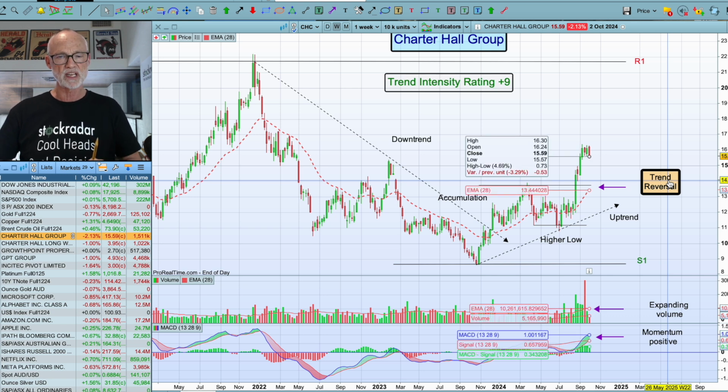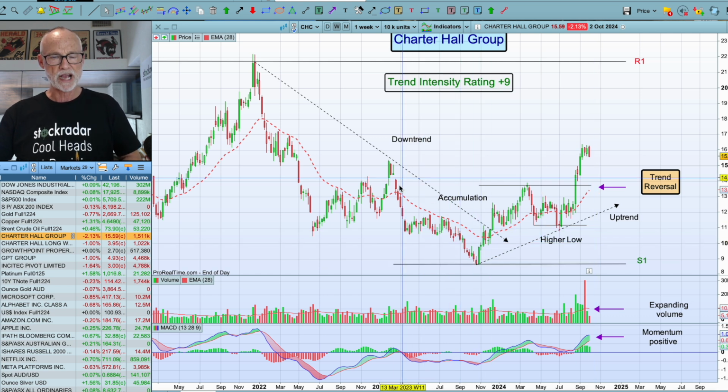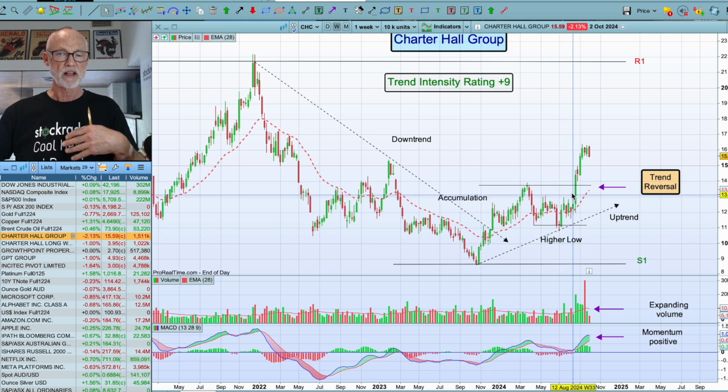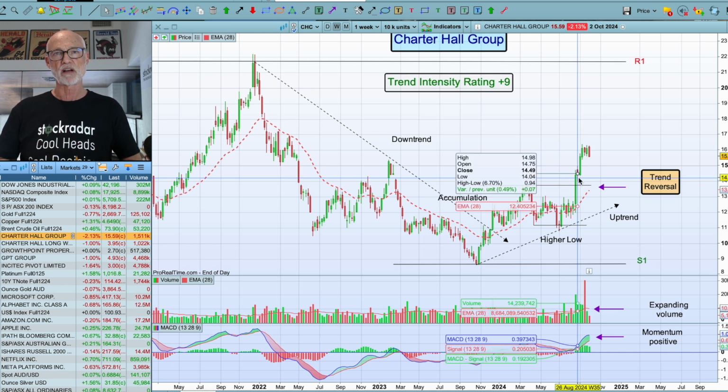So what's happening here is we've got the sellers dominating this downtrend here. Then the market comes into balance between sellers and buyers, and slowly the buyers take control and push this market higher, and then we get an uptrend phase. And the uptrend phase is what we like because we never know where they're going to go, and often they exceed our expectations, and if they don't, we just have to follow with a stop anyway. So this is the uptrend here for Charter Hall Group.